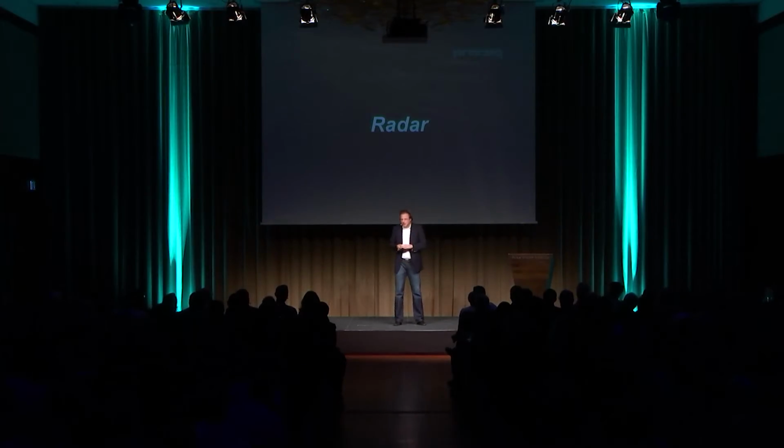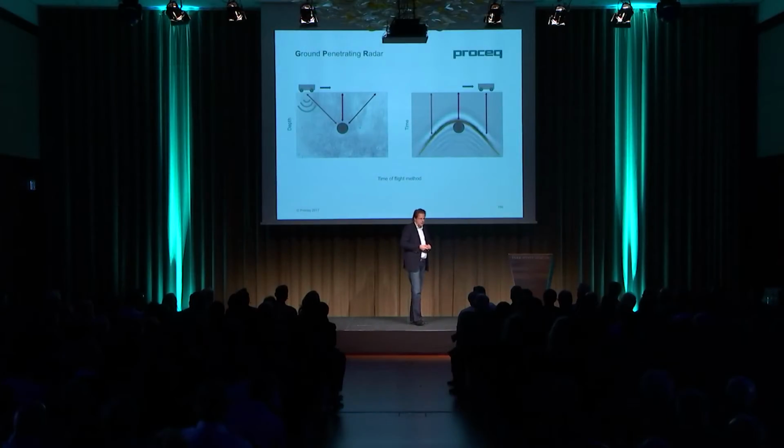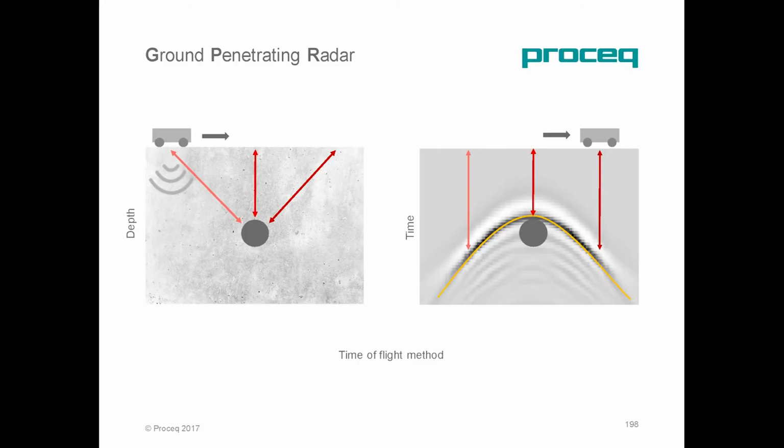Ground penetration radar, or GPR, is a technology where you transmit radar waves into the concrete. Once they hit an object, they bounce back, and what you do is essentially measure the time of flight from the time you send the signal until the instrument receives it back. And if you do this on a continuous basis, you can produce these yellow curves around objects, and from the shape of the curve, you can then determine what type of objects you have found.